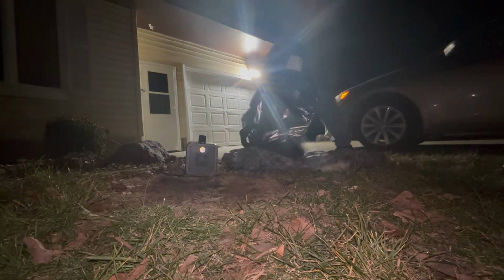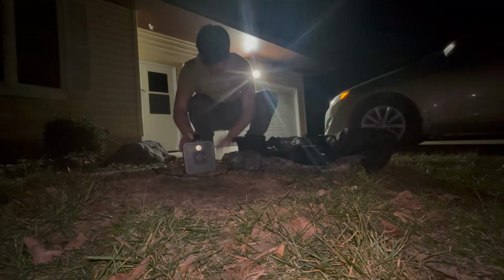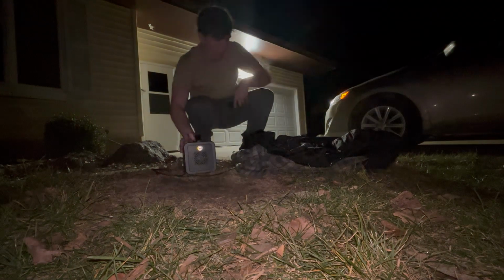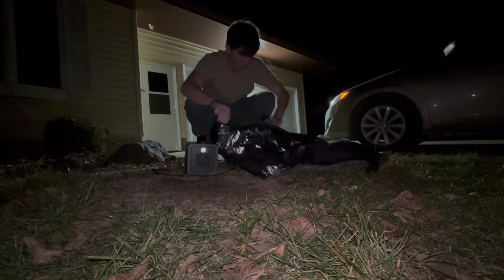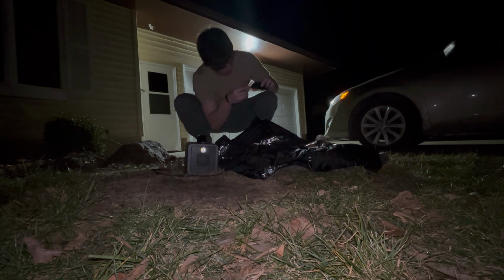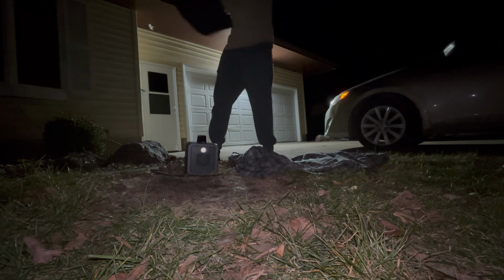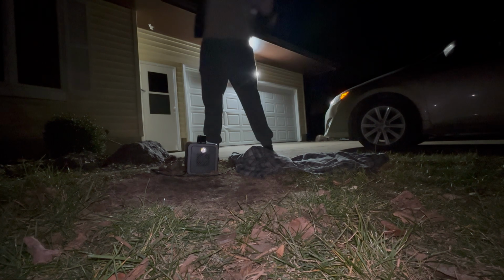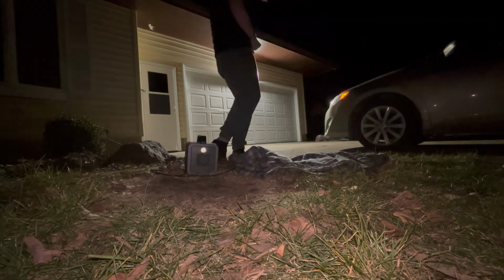So here, we got our heated vest. And it is freaking chilly out tonight, guys. Little dogs barking in the background, but vest on. Ooh, this thing's freaking cold, man. Let me zip it up. That's somewhere like right there. And then let's hop on in.